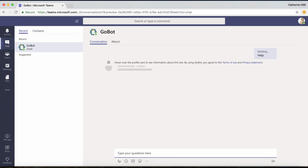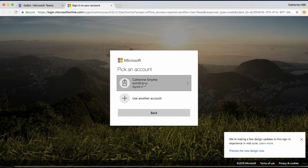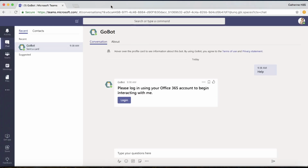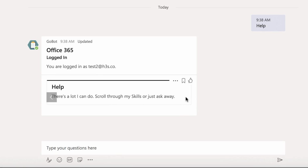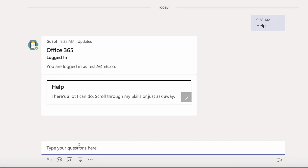That is a good starter term to use when sending to a bot. And GoBot, since this is the first time that I'm using GoBot on this account, is going to ask me to log in. So I'm just going to confirm who I am through the Microsoft login experience. And once it's good, I'll get this confirmation, and you'll see here that GoBot can now provide me that help response, and connect to a printer is one of the options. So I'm going to run through this as a test.